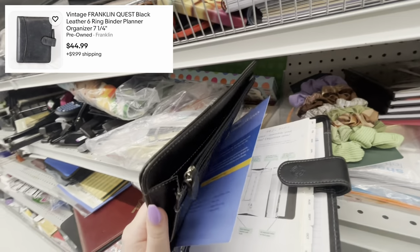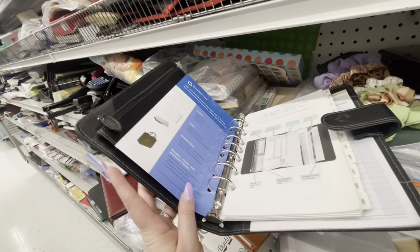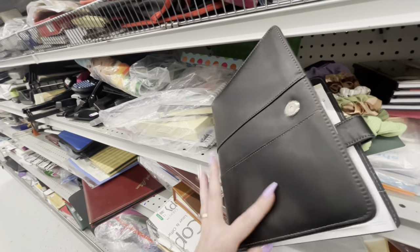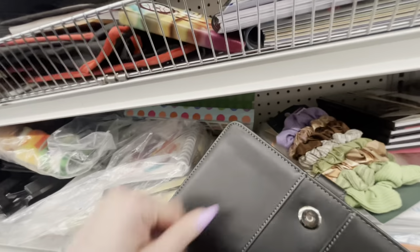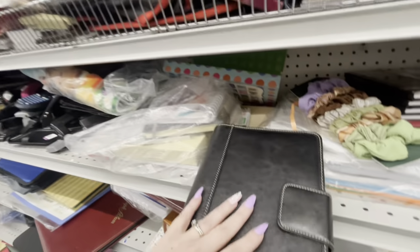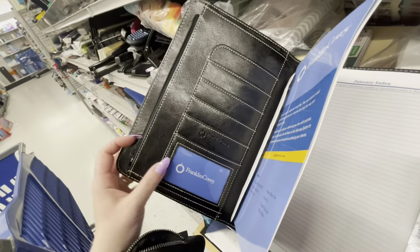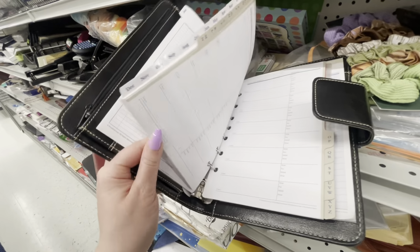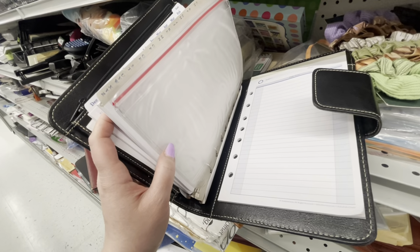They're all about, oh, it looks like maybe someone donated all of theirs. Franklin Quest is also good. Not vintage, but that's okay. Let's see what you look like. Kind of reminds me of me. I pretty much buy any planner under the sun, and then I use it maybe one time. It's a problem, I know. Oh, we have another Franklin Quest. Or Franklin Covey. What year are you from? It doesn't super matter.